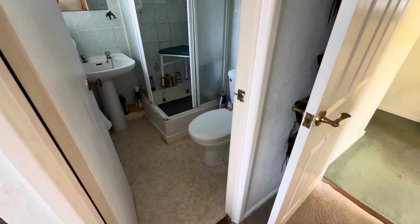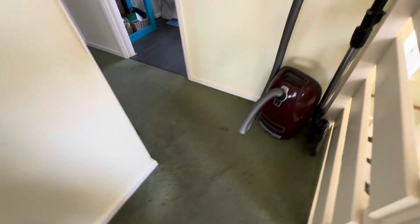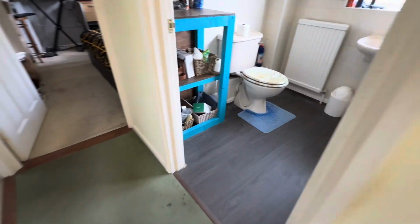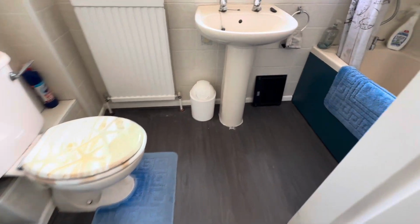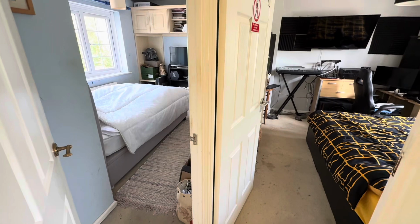Ensuite, shower room. Bathroom. Airing cupboard there, hot water tank and immersion, and then 2 bedrooms.